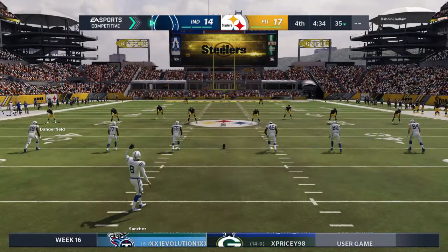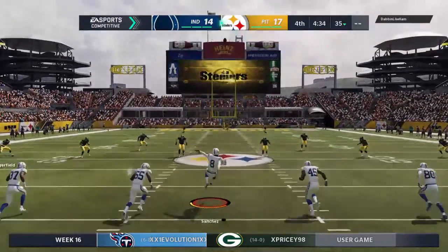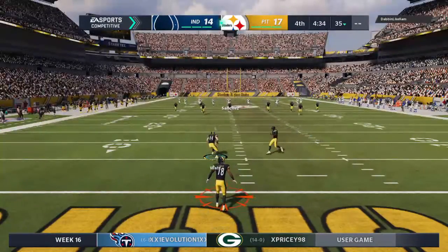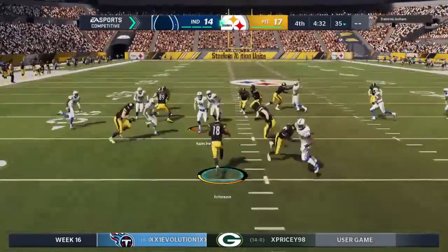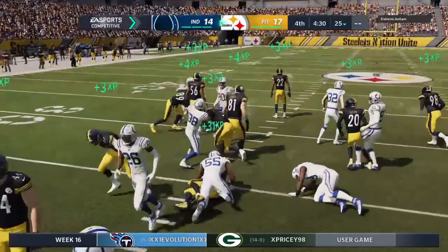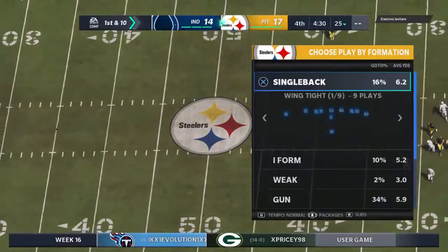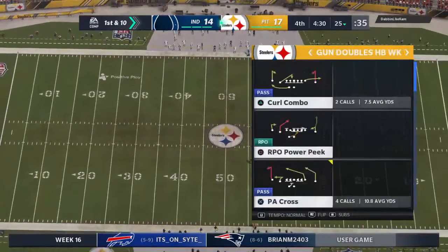Rigoberto Sanchez to kick off for Indianapolis. Sanchez now, he'll kick it away following the touchdown. That'll be taken about a yard deep. And they'll get him down right at the 25-yard line, so the same result, but he opted for the touchback. At their own 25-yard line.